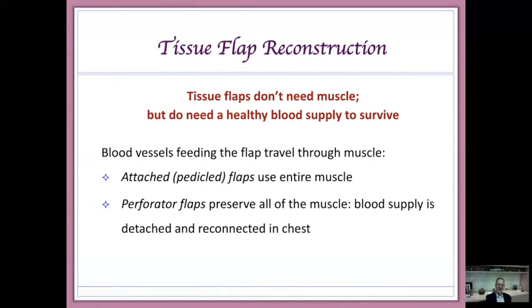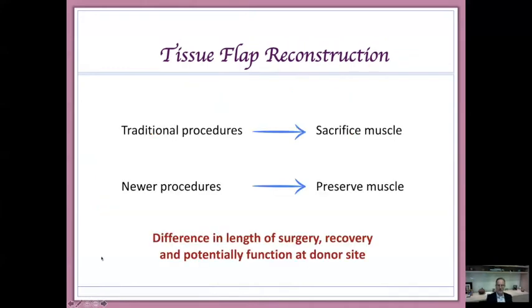So we've learned how to do the same operation with muscle preservation. And those operations are called perforator flaps. Those operations involve harvesting skin and fat and the blood vessel that supplies it, but preserving the underlying muscle. So again, the traditional or older procedures are called pedicled flaps, and they involve muscle sacrifice. The newer procedures are called perforator flaps, and they involve preservation of the underlying muscle.